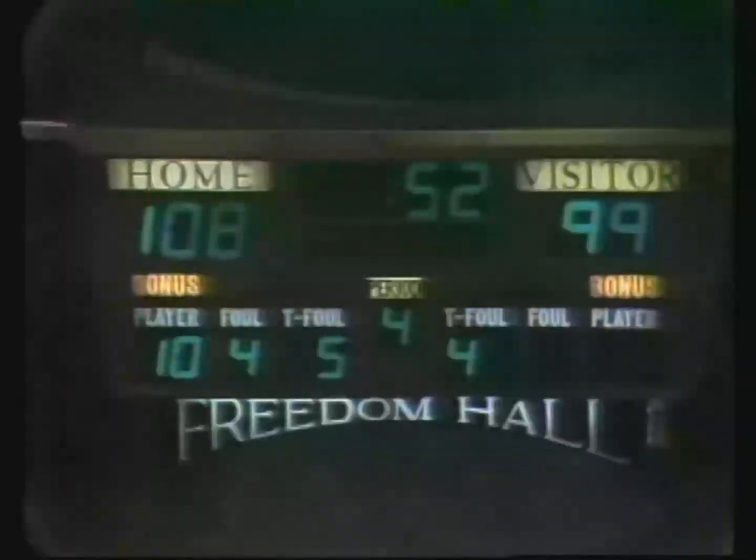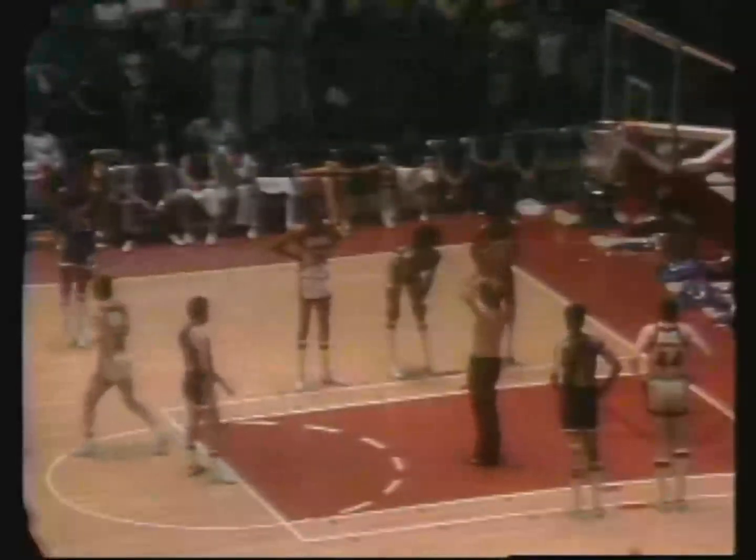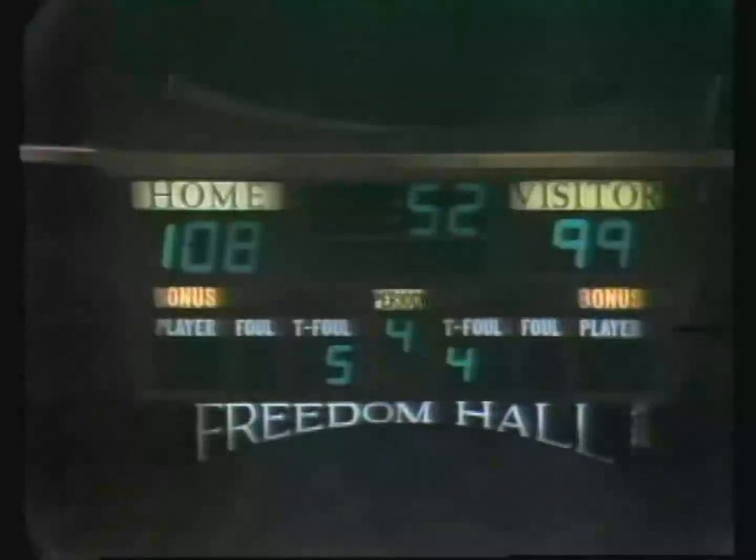Not that it matters, because now Louis begins to realize it. Here's the fourth on Dampier. And the Colonels are just 52 seconds away from picking up that ABA championship. Here is the foul on Louis. Yes, he's going to go up and block that shot, but he also broke about 2 arms of Billy. And the play will continue all the way down there, and George had a 2-on-1. Louis didn't realize the foul had been committed.